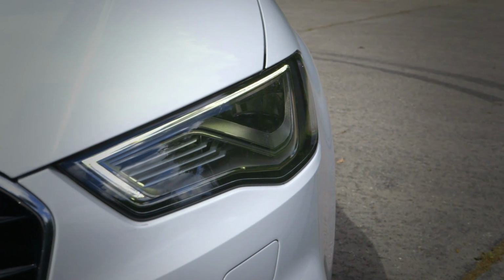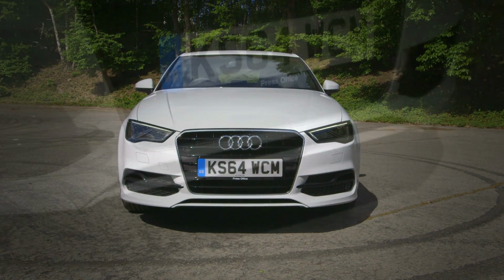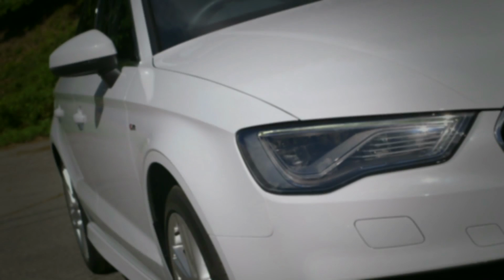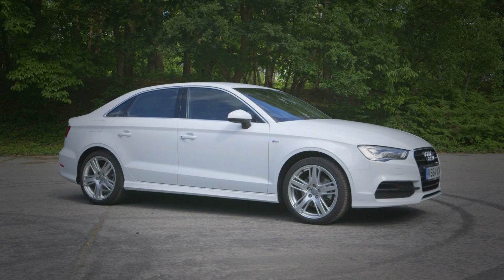These LED daytime running lights look great. The sharp angles accentuate the slender headlights and draw the eye towards this vast grille, while this sharp crease down the bodywork, which runs the length of the car, highlights the clean, crisp design.